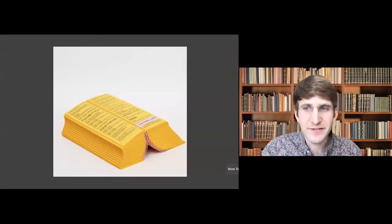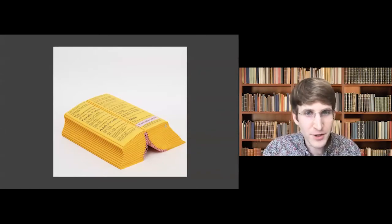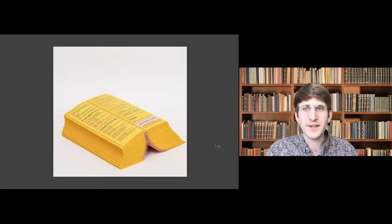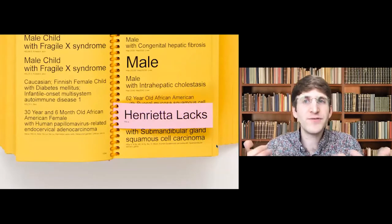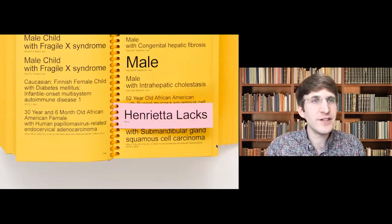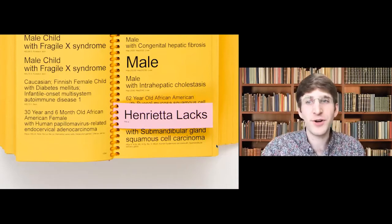Most of these cell lines are anonymized, but there are some examples where the name and the story of an individual is known. And in this book, I call these out with these smaller little pages that I work into the binding. Now, Henrietta Lacks, who is a Black woman, is the most famous example of a known individual because her cells from her cervical tumor became the first immortal cell line.